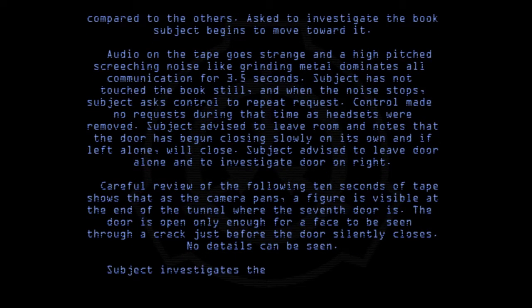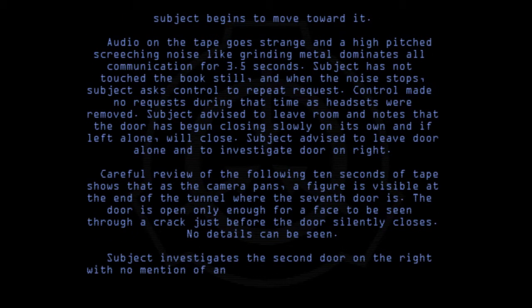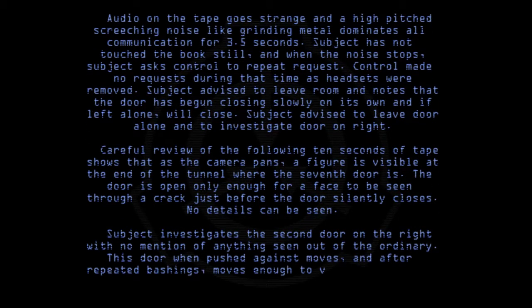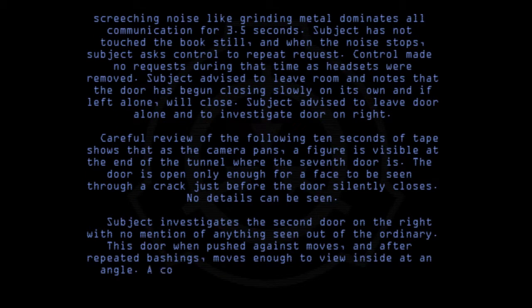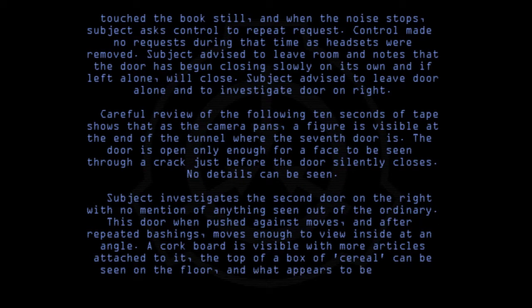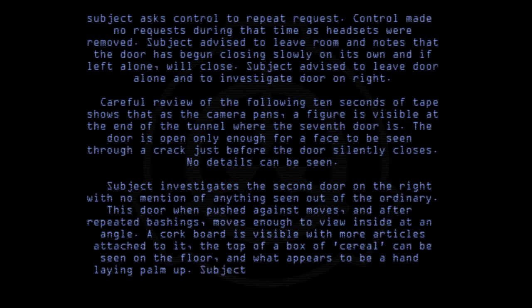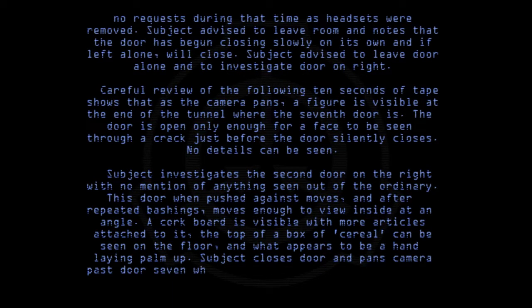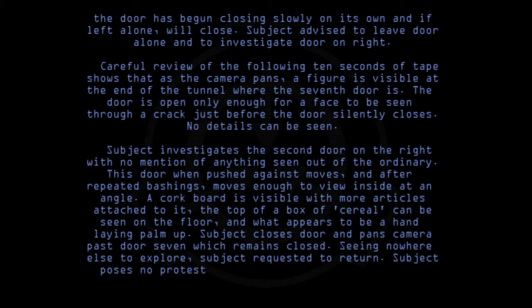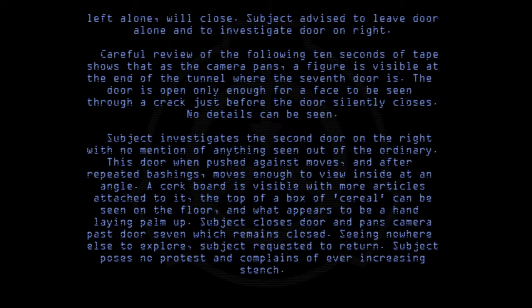Subject investigates the second door on the right, with no mention of anything seen out of the ordinary. This door, when pushed against, moves, and after repeated bashings, moves enough to view inside at an angle. A cork board is visible with more articles attached to it. The top of a box of cereal can be seen on the floor, and what appears to be a hand laying palm up. Subject closes door and pans camera past door 7, which remains closed. Seeing nowhere else to explore, subject requested to return. Subject poses no protest and complains of ever-increasing stench.